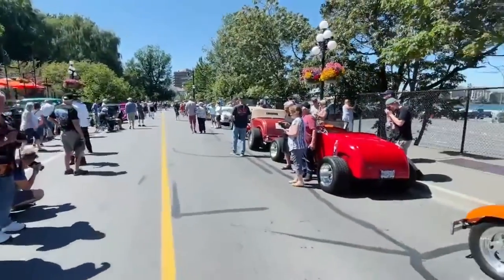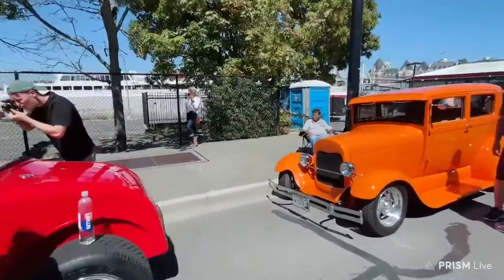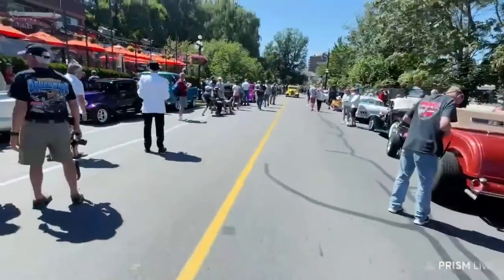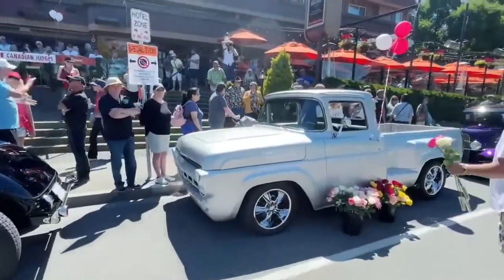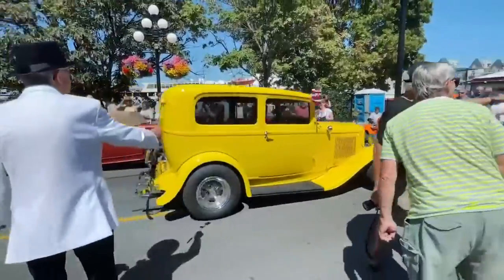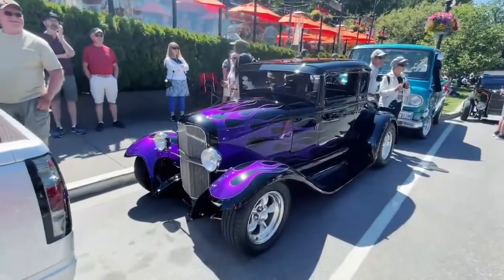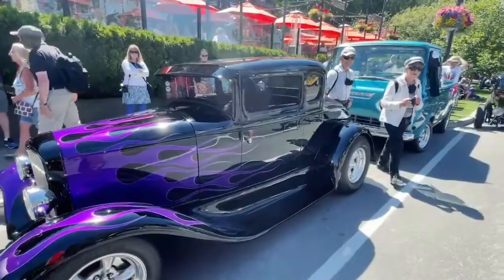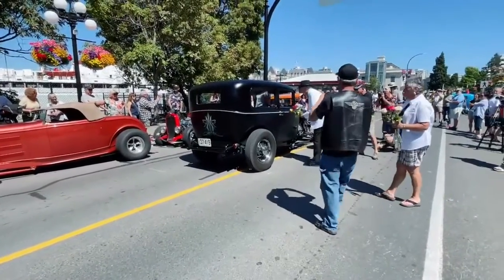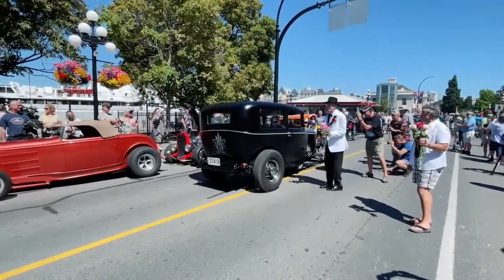Lots of Fords. Oh, there's another Deuce Days. That one, 2019. Oh man, he's got to see this paint job over here. Look at this. Everybody coming by. That's right, Noni, you tell them.